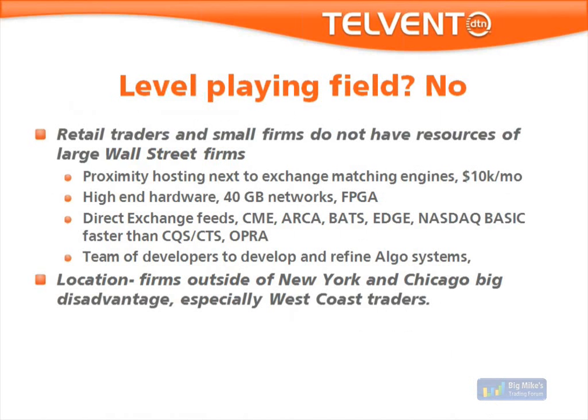To compete on an HFT level basis, you've got to have proximity hosting. You've got to be right at the exchange matching engines. That costs a minimum of $10,000 a month per rack. Most people have several racks in there plus cross connects. And then you've got to have very high-end hardware. People are swapping out their machines every 6-12 months. The networks in there now are 40 gigabit networks, so the NIC cards, routers, switches, everything is very expensive. The programming is on FPGA, not at a software level, so it's expensive to get developers who can do that. And then there are the direct exchange feeds, not only CME, but also ARCA, BATS, Edge, NASDAQ. They're faster than what the general retail user has, which is the CQS, the consolidated feeds.